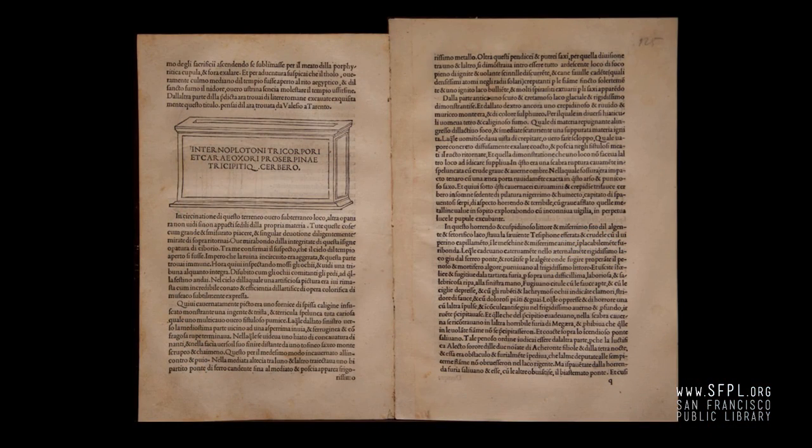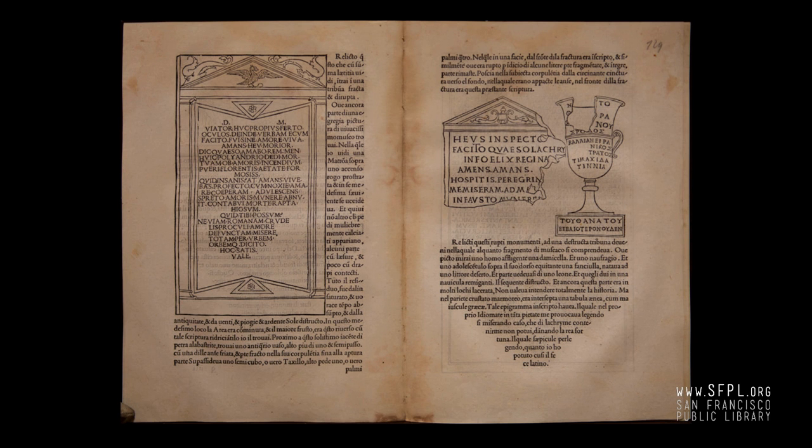This is the Hypnerotomachia Poliphili. This is a publication of Aldus Manutius. It was first printed in 1499, just barely an incunabulum. And this is a famous piece of Aldus's typography. It's a very odd piece of literature. It's written in sort of Italian with some sort of Latinizations and a little Greek thrown in and this and that. But it was very popular.